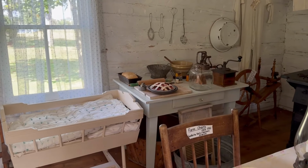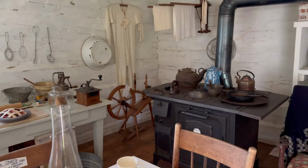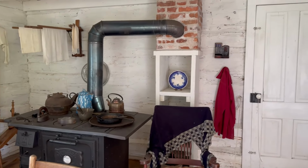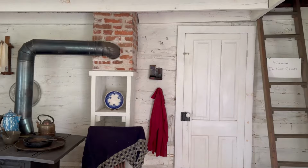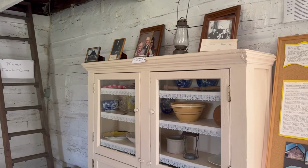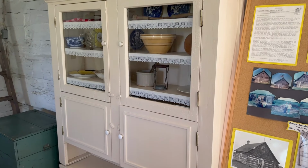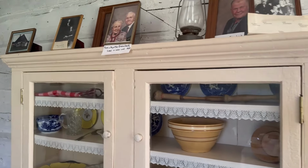I believe that my favorite room was the attic room, and that's the room that people have cleaned out their family estates and found items in the attic. And I don't have any to show here, so if you want to see what the attic room looks like, you'll have to go visit the museum.